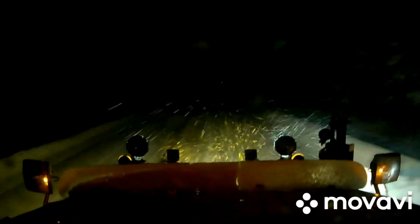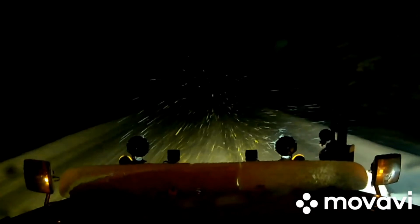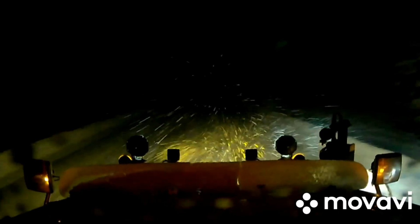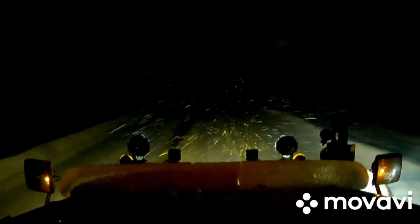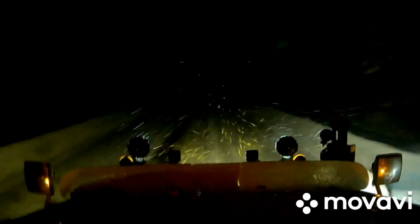Chris, you shut back your plow fire. You can see better now. Anyway, I just wanted to show you, I shut back my plow fire and I can see the road better now. A little bit of plowing there at night. I know you can't see nothing, it's just black, but anyway.